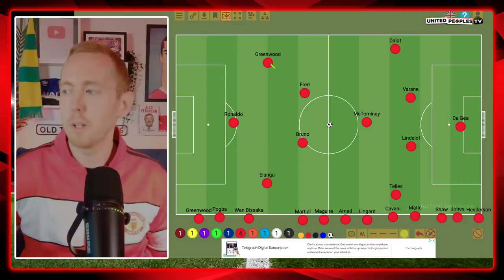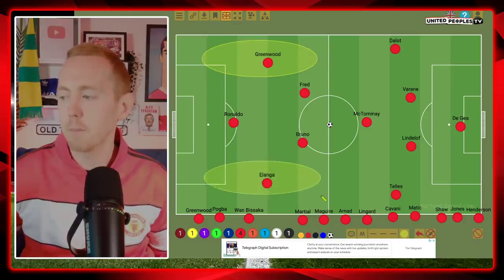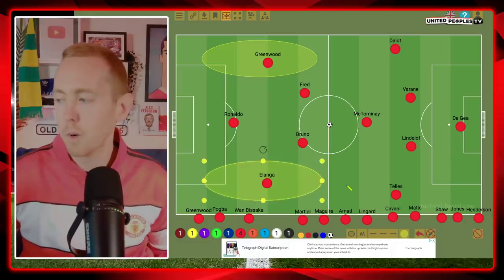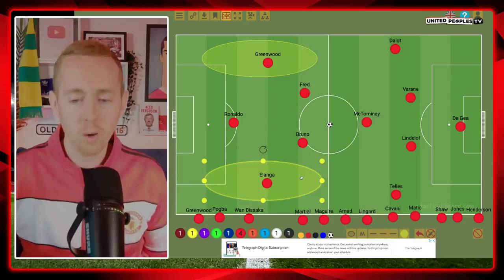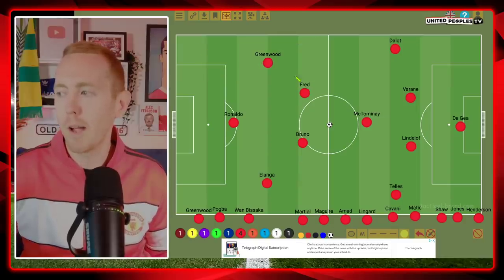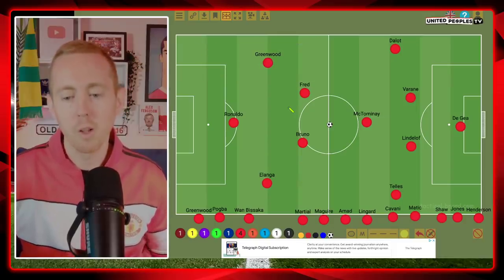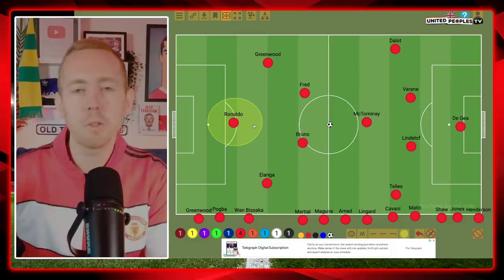But the 4-3-3 allows natural width. We know that width is king at Manchester United. Whether it's Elanga, Sancho, Greenwood or Rashford, we have four players there who are more than capable of operating in those roles. If I'm looking at what might be a weakness of this formation, it's going to be Ronaldo. And I'm not saying that that is a weakness.